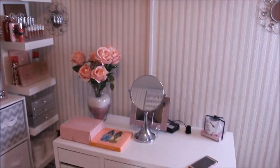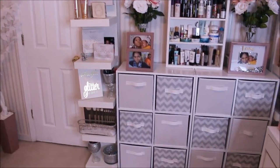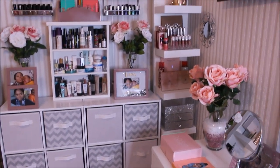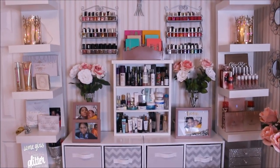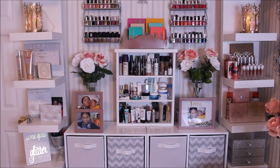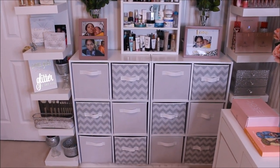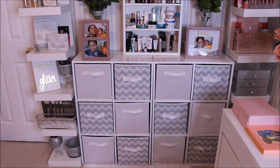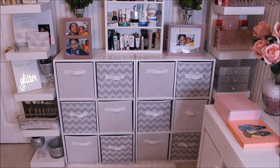This wall is pretty plain because, you know, no one ever sees it. So moving on to this wall, this is pretty much an overview of it. On this wall, I just have two black shelf units from IKEA. This little middle thing that holds my setting sprays and stuff, I think my fiance made that, as well as the cube storages on the bottom. These were black when I originally purchased them, but my fiance painted them white.